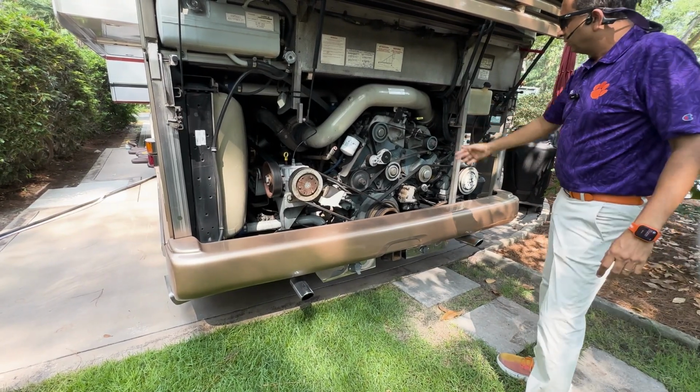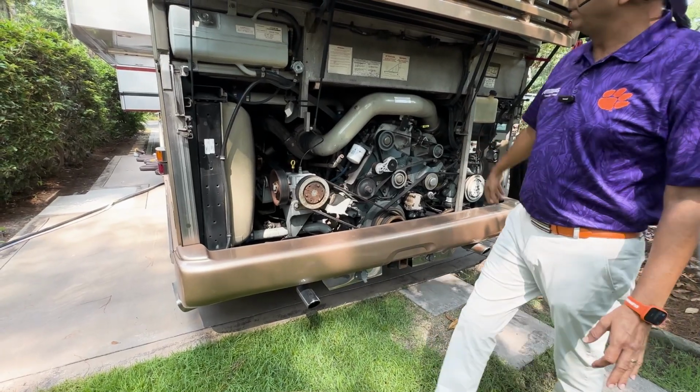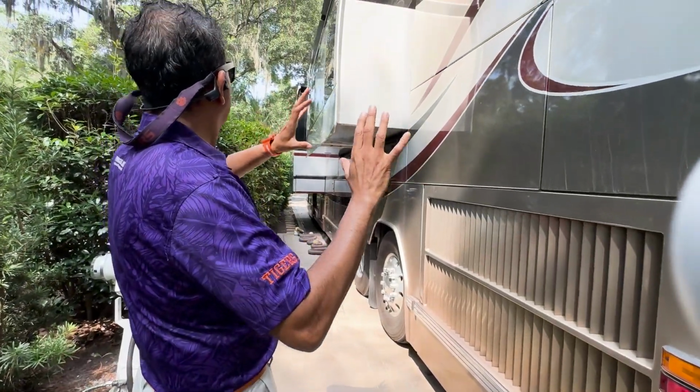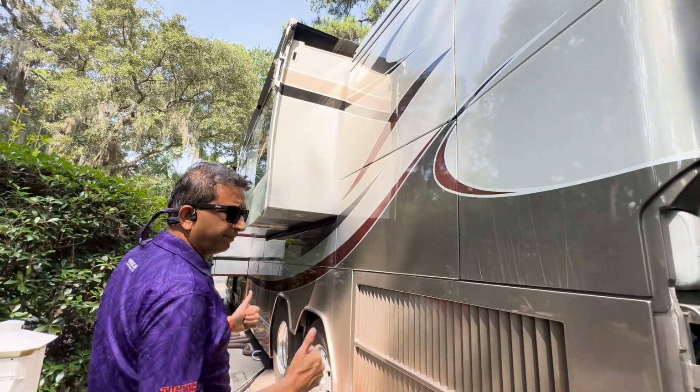That's a legendary Series 60, 350,000 miles. It's just warming up, man. It's ready to go a million miles. So we'll probably go through this after we pull out of the campground. But two slide-outs on this side, and let's pull it out and we'll do more video.